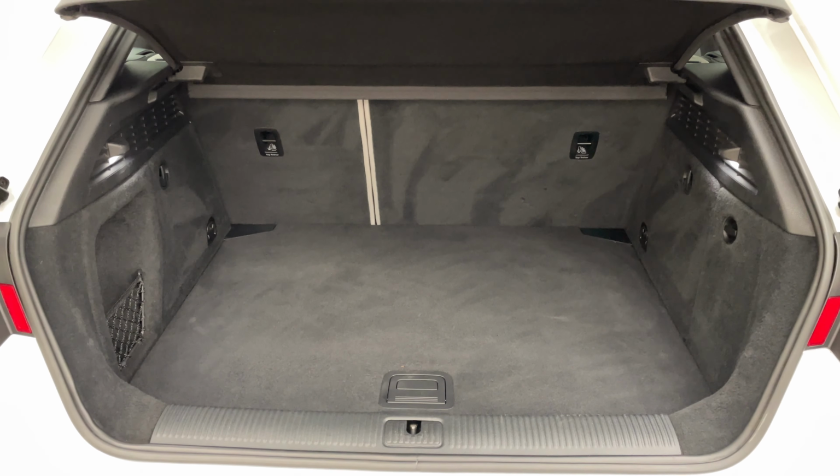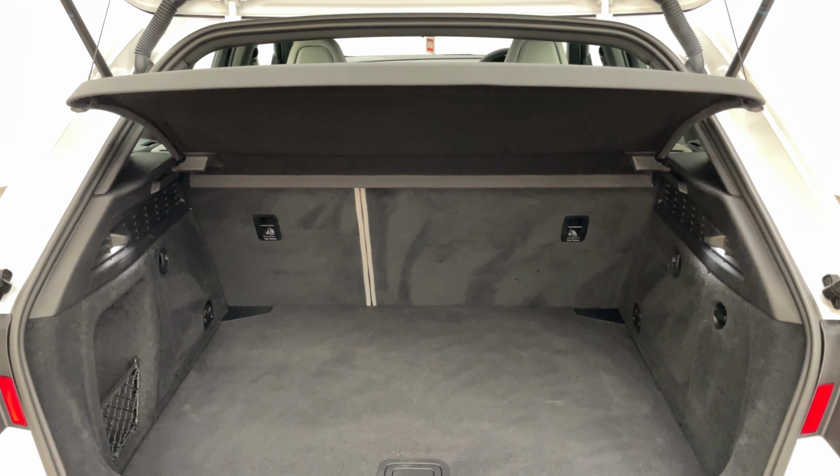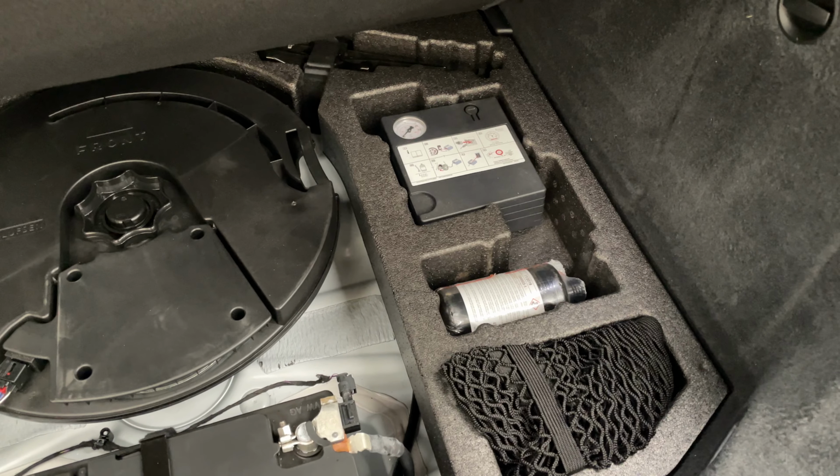Looking in the boot, you've got a nice clean boot area there with the split folding rear seats, and the parcel shelf is still in place. And then underneath the boot floor, you also have the subwoofer, as well as an untouched puncture repair kit, which is good to see.